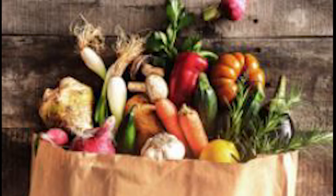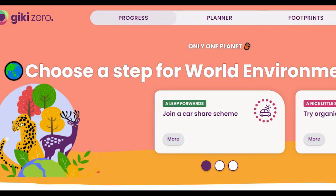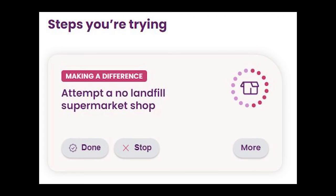Now I'd like to introduce you to a web app called Geeky Zero if you haven't seen it before. I find it gives me really useful steps to take to reduce my carbon footprint. There's always something more we can do, and it gives me ideas that I might not have thought of for myself.